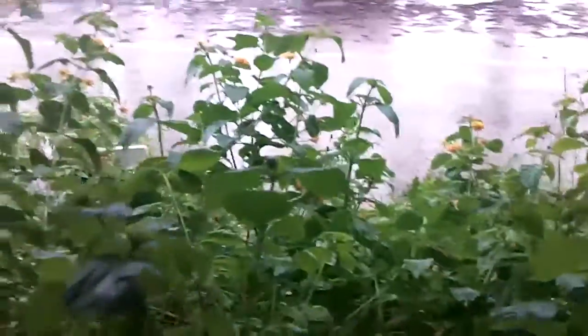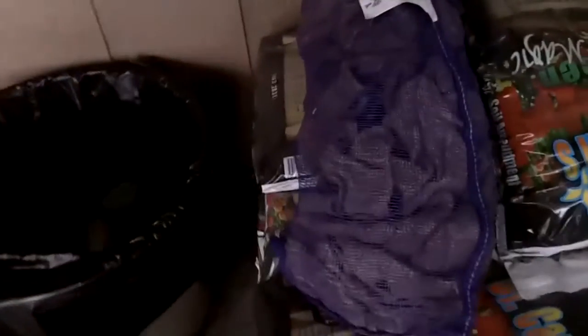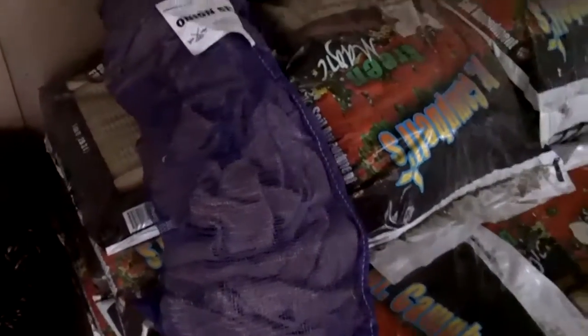Looks like they got lantanas growing in here, these yellow flowers. They get real big. Yeah, a bunch of little potato sacks, that's cool.